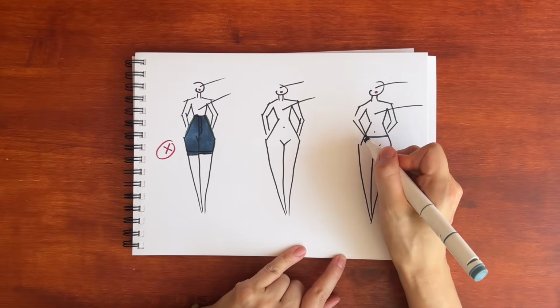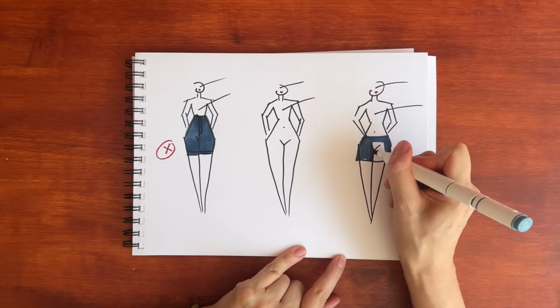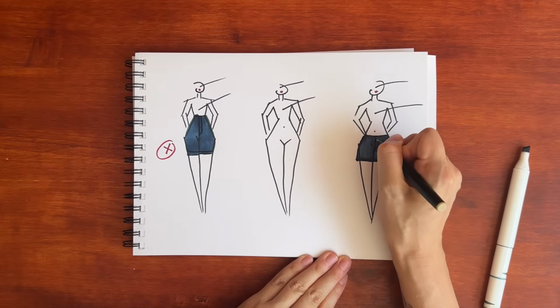Another no-no for pear shapes is the low-rise shorts. Here is why. Low-rise shorts sit below the natural waist and directly across the hips, highlighting the very area that you might prefer to balance out. It visually broadens the hips and makes the lower part of your body look even wider compared to the waist.